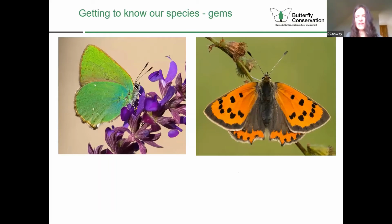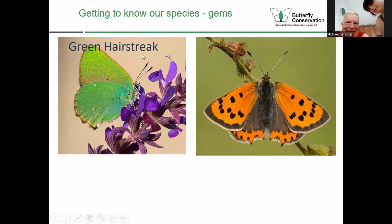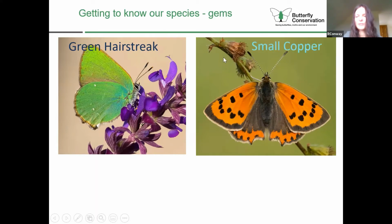Okay, so I've called these our gems because these are my two favourite butterflies in Northern Ireland. They almost do what they say. This one can have a little streak, a hairline streak of white hair, and it's green, and that would be known as the green hairstreak. And this one is copper coloured, and it's small, and it's a small copper. And I love these two butterflies.